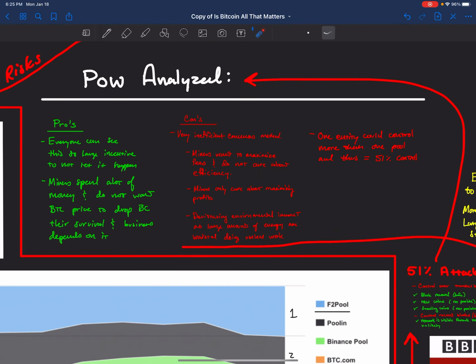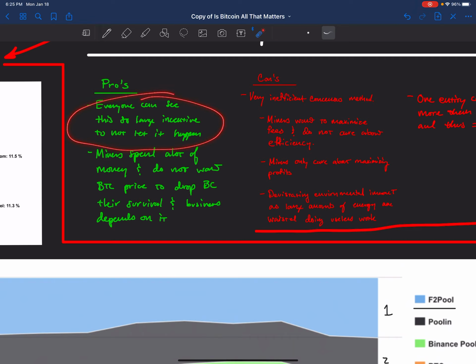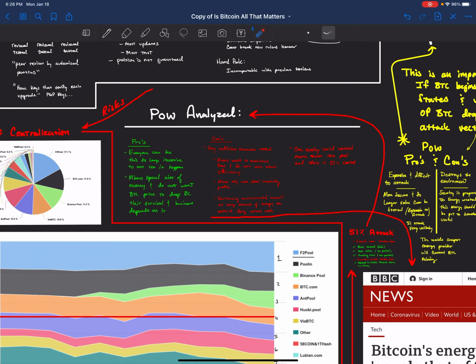So Bitcoin uses a proof of work algorithm for its consensus. This is the mechanism for how it is secure. So the pros is everyone can see what's going on. So the proof of work regarding the 51% attack is everyone can see what's going on. So it's very unlikely that attack would take place. Miners spend a lot of money and do not want the Bitcoin price to dump. Because their survival depends on it, they have an incentive for the Bitcoin network to survive and for the 51% attack not to happen.